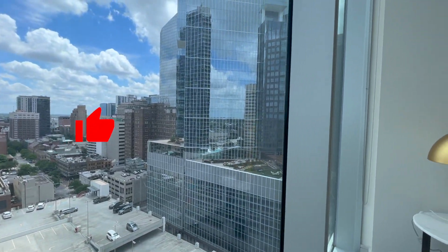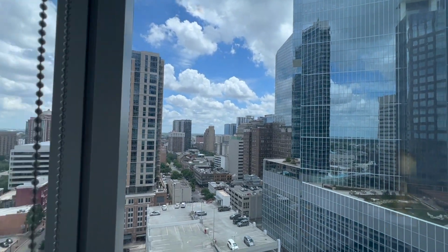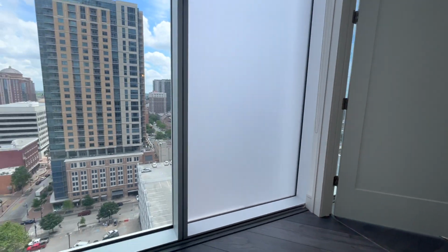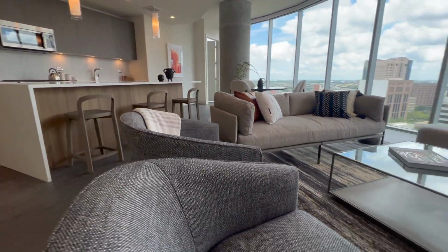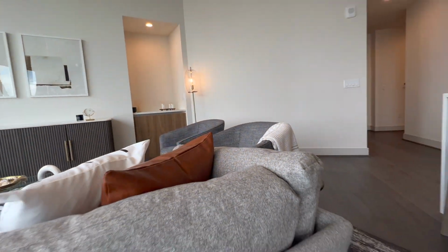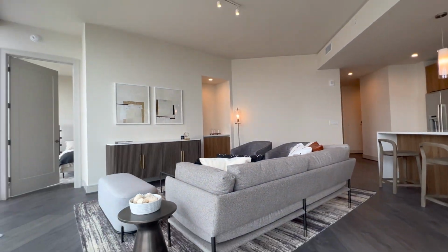This property has some of the most amazing downtown views, and I absolutely love it. This floor plan in particular is really, really nice, and I love the way that it opens up. I love all of the stainless steel appliances. You have all Bosch appliances in this apartment, and there's only three high-rises in Houston that carry all Bosch appliances.